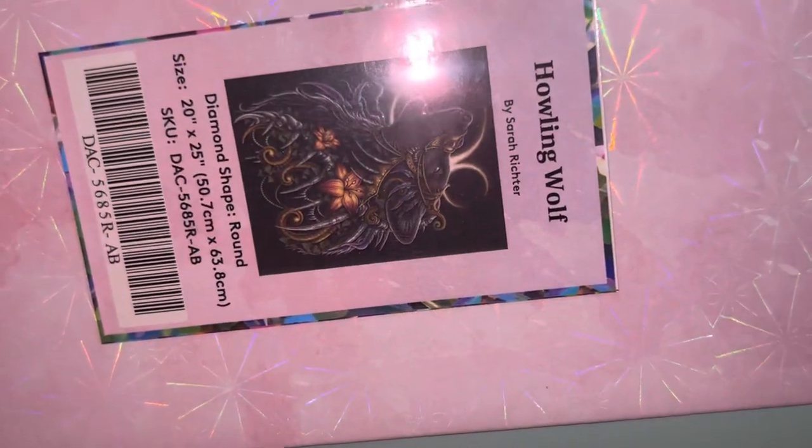Great. Cool. Let's open the second diamond painting. All right. And this one is Howling Wolf. Guys, this one is by Sara Richer, 20 by 25 inches, which is 50.7 by 63 centimeters, and is round. And let me tell you guys about this one. This painting got sold out so quick. I was amazed. I didn't think it was gonna get sold out like that, but I guess it was. And now if you want it, you need to get on the list. Yeah. I think the mermaid also got sold out too.